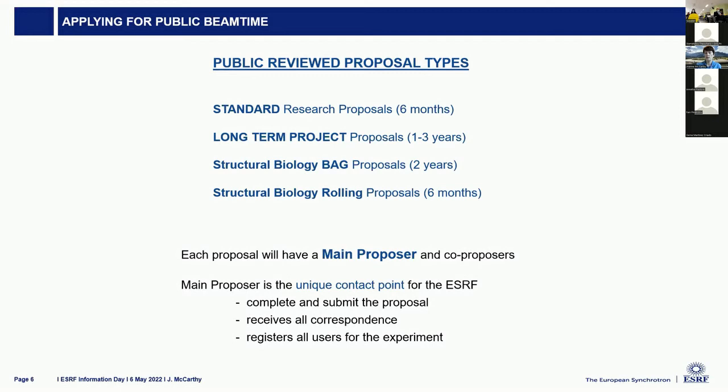When you submit a proposal, each proposal has a main proposer and co-proposers. For us, the main proposer is really the unique contact point. That's the person who completes and submits the proposal, receives the correspondence, and registers the users for the experiment.